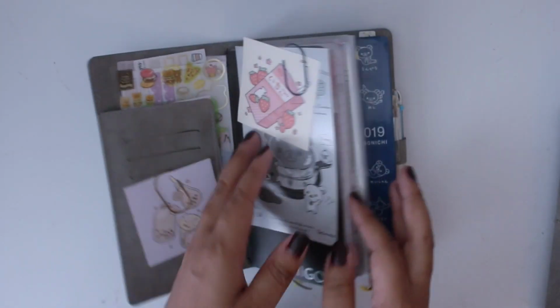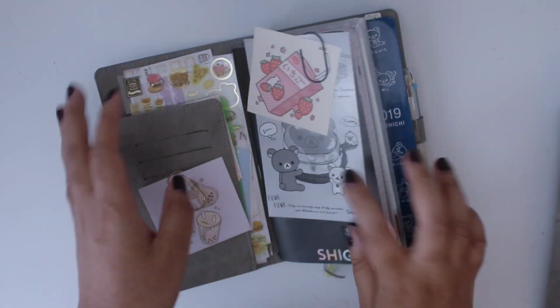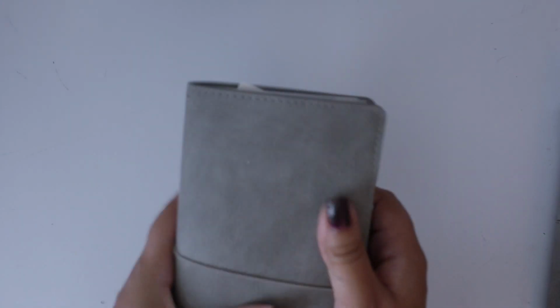I basically do a daily checklist in here when I have a really busy day. I didn't really add anything to this, so I'm not gonna do a flip through or anything. It still looks the same. It's kits, my notebook, and my Hobonichi Weeks. I use this every week faithfully. This is the only planner that I've ever used that I've been in the whole entire year, so I'm super excited about that.